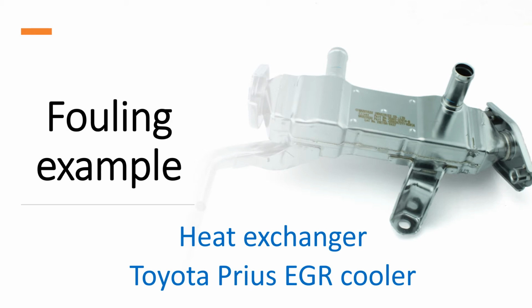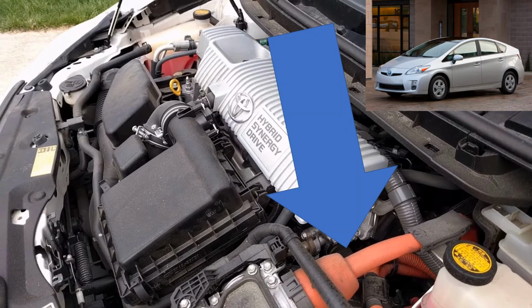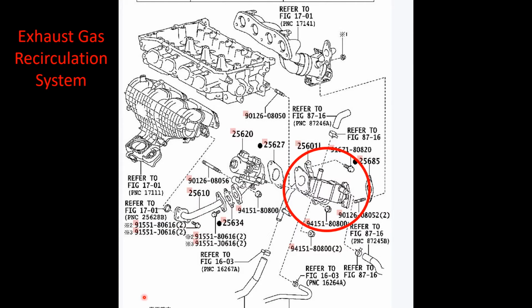In this video, we will take a quick look at an actual real-life example of fouling on a heat exchanger. This device is located in the engine bay of Toyota Priuses and it is called the EGR cooler. EGR simply stands for exhaust gas recirculation. Most modern vehicles have an EGR system since they help reduce air pollution.